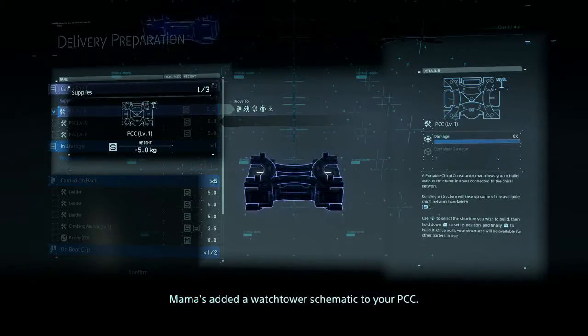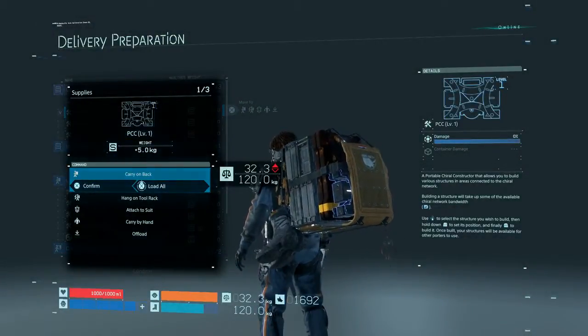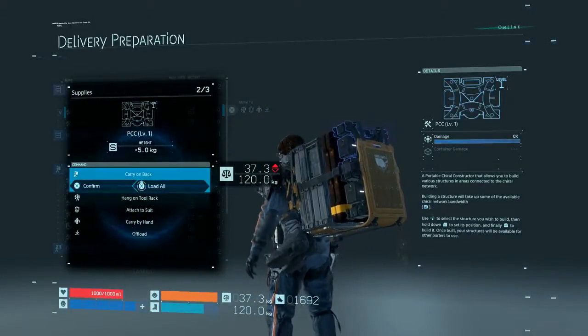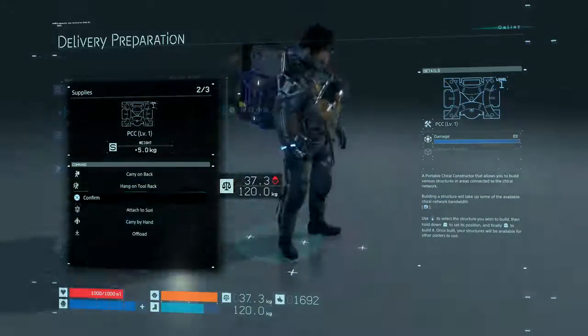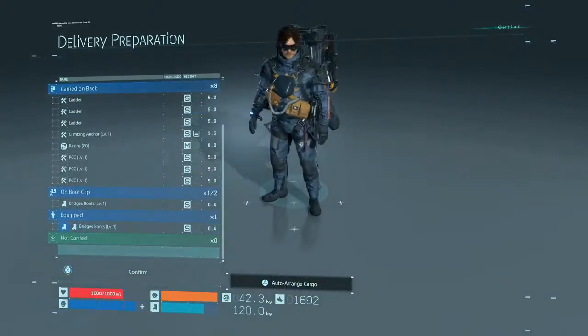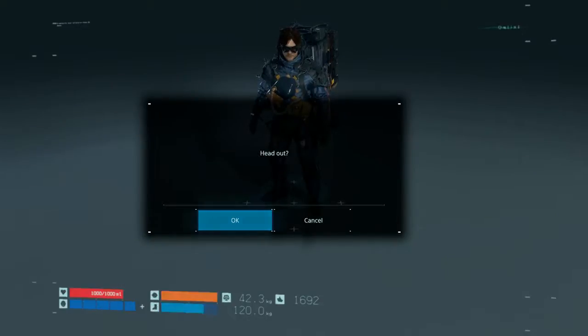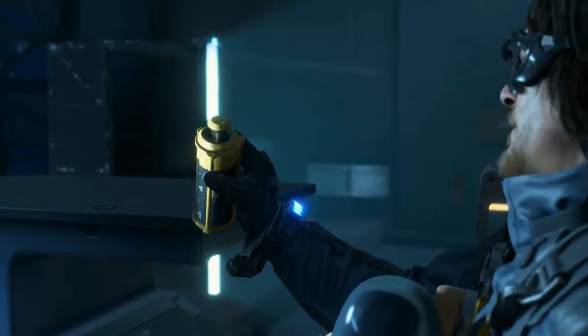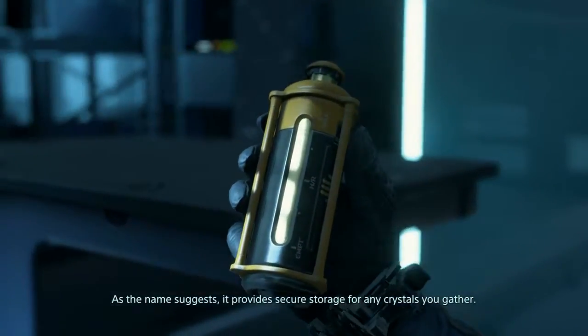Mama's added a watchtower schematic to your PCC. If you don't have it on you, consider fabricating one. You never know when you'll need to recon an area. That thing you're holding is a crystal collector. Now, as the name suggests, it provides secure storage for any crystals you gather.